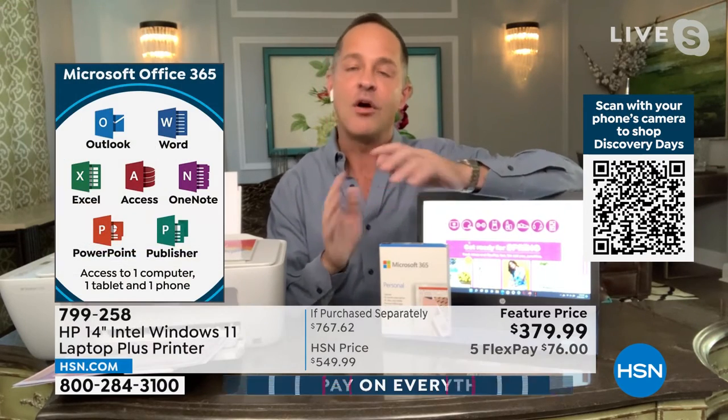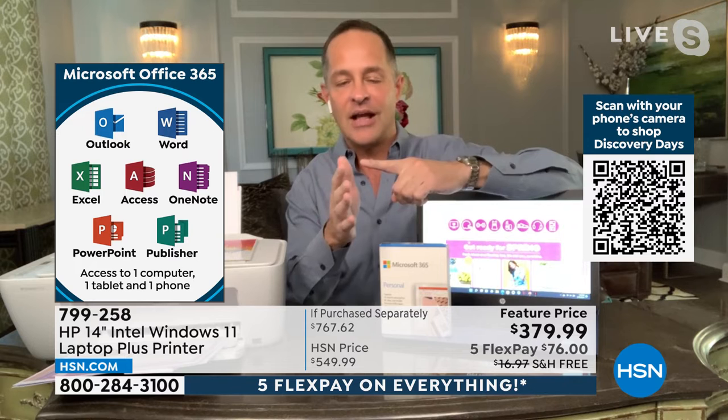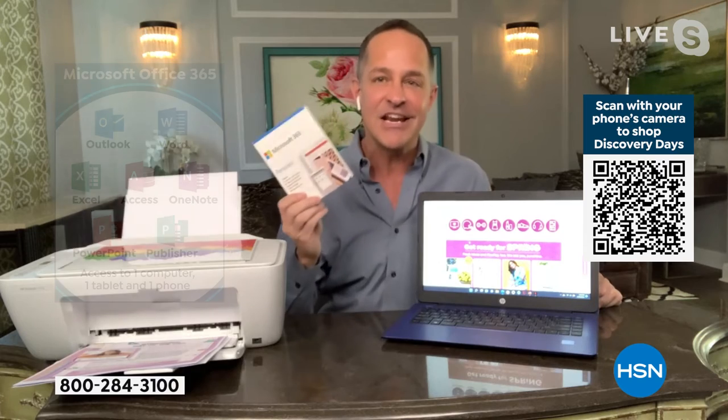You get Microsoft Office 365 for a full year, which is all seven of the Microsoft Office programs: Word, Excel, PowerPoint, Outlook, Access, OneNote, and Publisher. You get that for your computer, for a tablet, and for a smartphone. So across your suite of electronics, for the next year, you've got Microsoft Office 365.